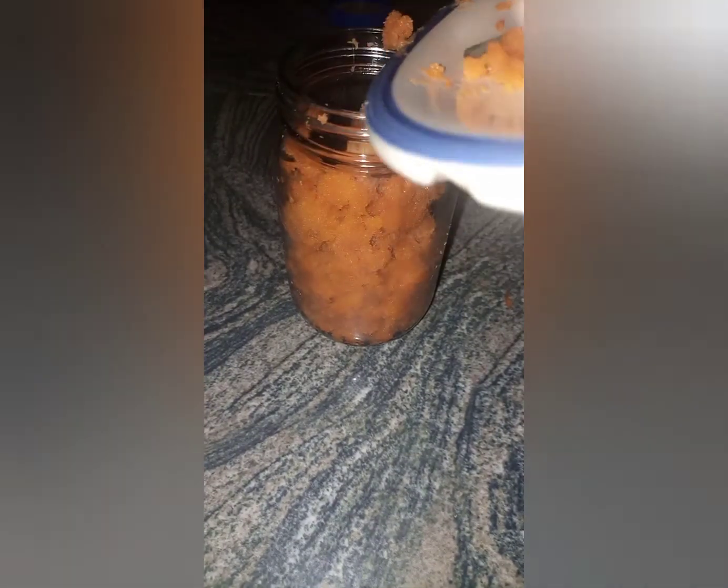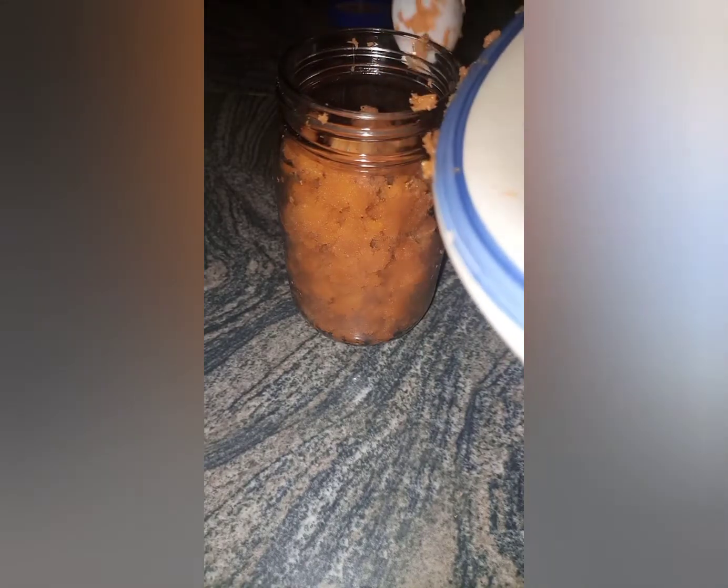Guys, grating these carrots is going to take you some time, so you need a lot of patience to grate them. And when you're done grating your carrots, you get a sterilized jar that has a cover, and you pour all the carrots inside the jar. And when you're done pouring all the carrots inside the jar, you get your oil. Any oil of your choice, guys.